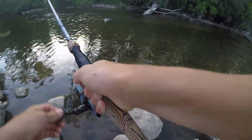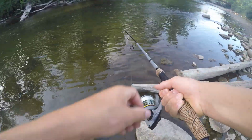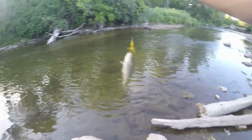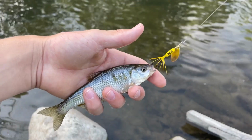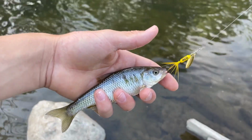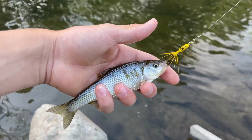There we go. The cast right after that last one too. What is this? Oh, it's a shiner. We got a shiner right there, you guys. Look at that, another species for the day, a little common shiner. Absolutely nailed that little spinner. We're having a great little multi-species day of fishing.